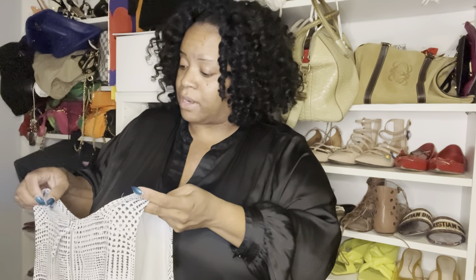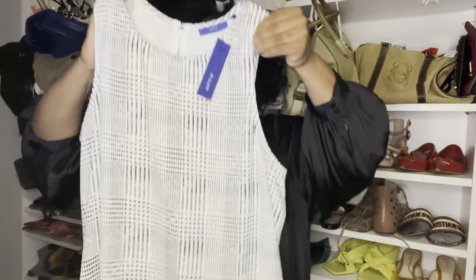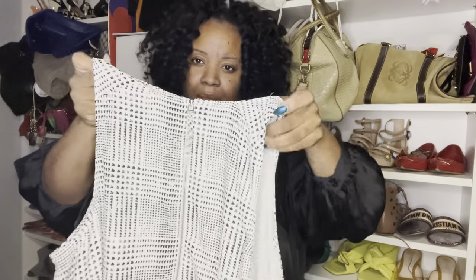Apartment 9, Instagram and Pinterest. Apartment 9, extra large, new with tags. Black and white. Has a zip in the back.